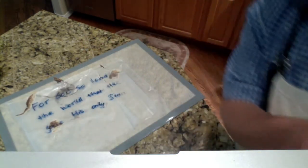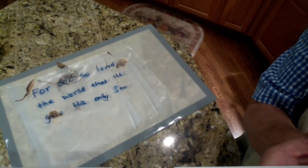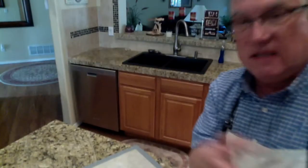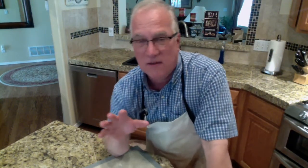And I don't know if you can see this clearly, but when you lay them all over on top of each other, we can clearly see it says, for God so loved the world that he gave his only son. And of course, that is the passage that we know of as John 3:16. And that's what these partial manuscripts have essentially done.